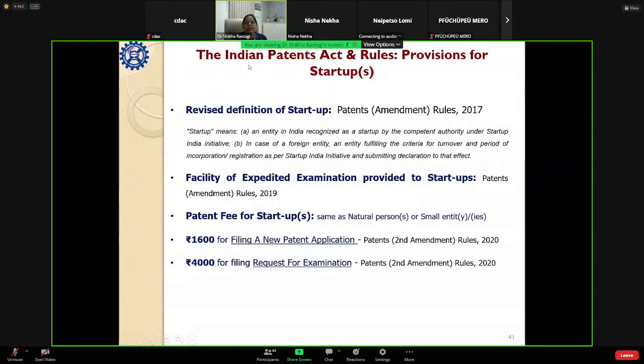Next step. So in the Indian Patents Act and rules, we have revised provisions for startups since 2017. A startup means an entity in India recognized as a startup by the competent authority, meaning the government, under the Startup India Initiative. And in case of a foreign entity, an entity fulfilling the criteria of turnover and period of incorporation as per the Startup India Initiative and submitting a declaration to that effect.